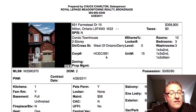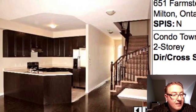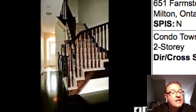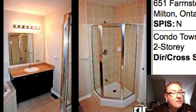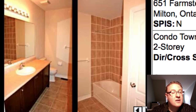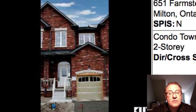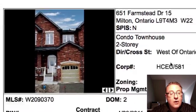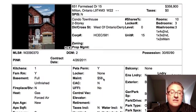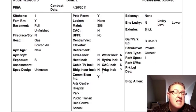Farmstead is at $358.9, and so we had one yesterday at $349. And this one has a little bit of a darker color scheme, but it looks like the exact same floor plan, and a bit of a small area just off to the side just to put a table, but it doesn't really have a formal dining room. Okay, so split screen there. I kind of like how that works. You've got the soaker tub, there's your bathroom, and there's your front entrance with the powder. So overall, I think that this one here, maintenance fee, it says $58 a month, and basically includes nothing more or less.